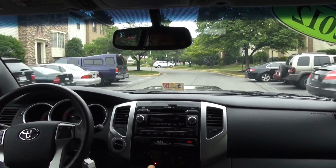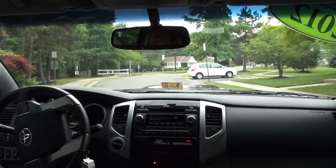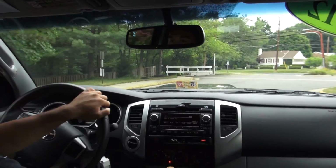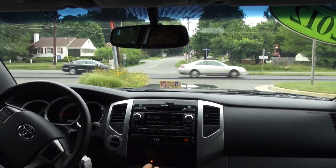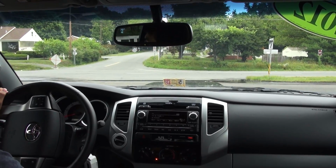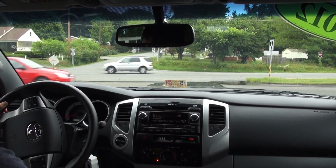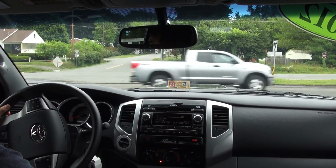The shifter definitely has long rubbery throws. Trucks are just typical to have shifters like that, but it's not a bad shifter. It just doesn't like to be rushed. If you're going to try to drive this car like a sports car and hurry it through the shifts, it's going to pretty much tell you, don't rush me, or I'm not going to go into gear properly, and you're going to miss a gear and look really awful trying to drive.